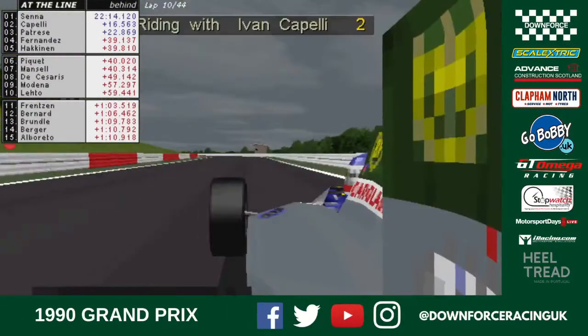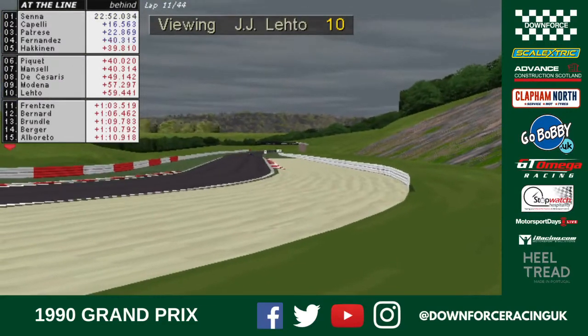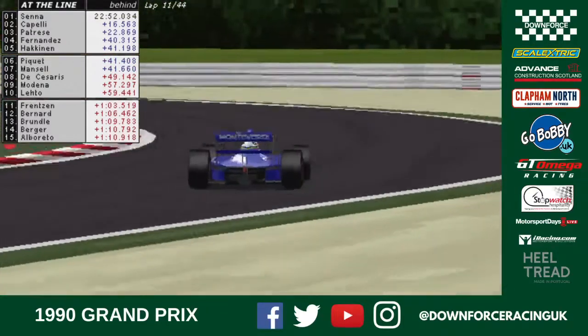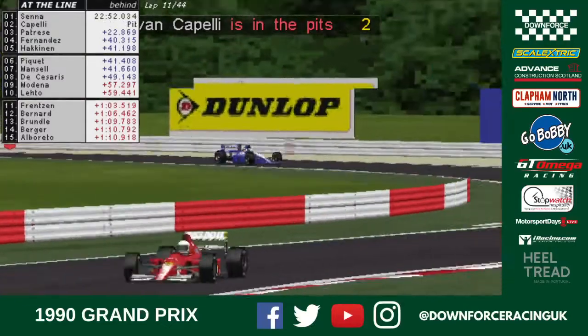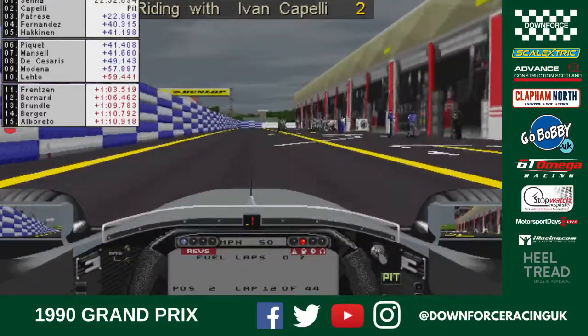Here is Fernandez trying to shake off the attentions of Hakkinen, Piquet, Mansell, and then Andrea De Cesaris is a few seconds back as well in the Lotus. But it's a four-way scrap for P4. Senna leads, Capelli, Patrese, and then a few seconds back to Fernandez, Hakkinen, Piquet, Mansell, De Cesaris, Modena, and Leto. And Ivan Capelli is in the pits. Now, this is a pit stop that's scheduled. So a scheduled pit stop for Ivan Capelli.